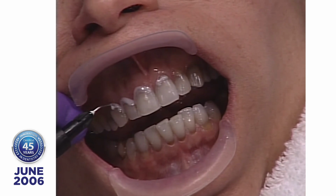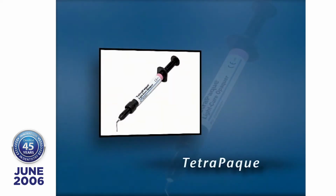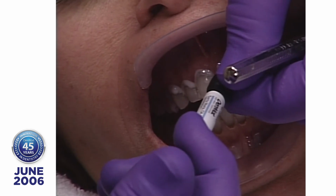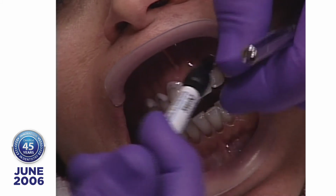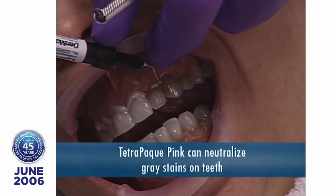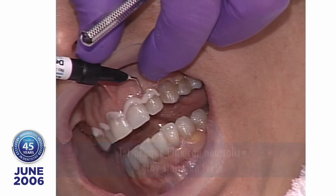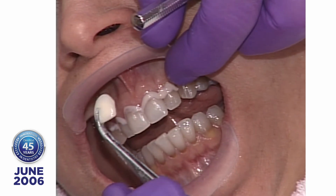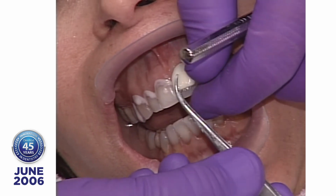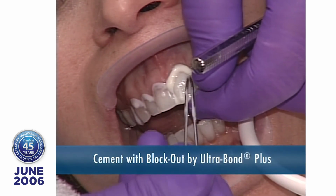And so wherever I have the gray, I'm going to put some pink Tetric. For some reason, it's really great at masking severe bands of gray. Pink is really a great color for neutralizing deep grays in low value situations. And I'm ready to start applying these. And we have to be fast on this now so that the Tetric doesn't set on us. So we put it on the incisal area and gently seat it.